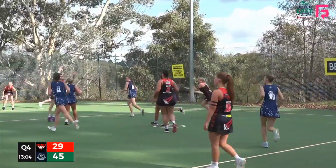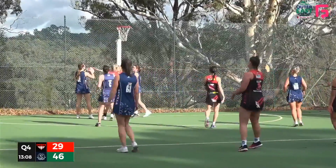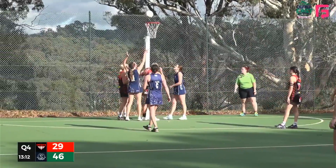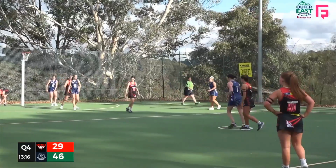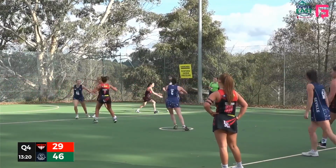Cut off beautifully there by Baker. That was absolutely magnificent. Morse over the top here to Dowling. Another pass here. This time it's Ray. And it's back to 18 goals, 47 to 29 here, the way here of Seville. And it's brought back in here. This is Dowling in the centre.